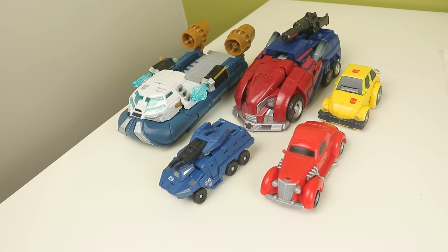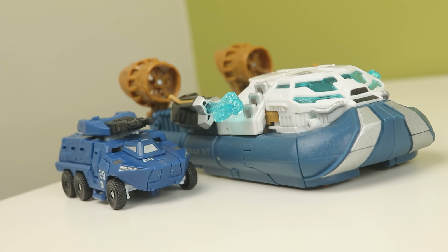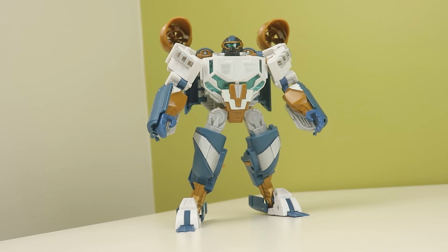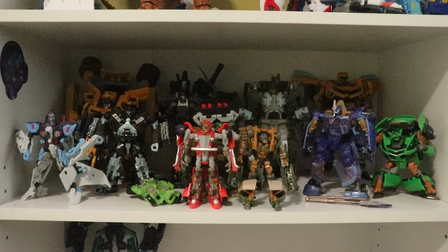Unfortunately though, they can be kind of hard to get on the aftermarket. Breacher more so than Seaspray for some reason, but hey, I still recommend them if you can find them for a decent price. Like I paid, I think $30 for Breacher and $30 for Seaspray. They're fun and neat and welcome additions to my Hunt for the Decepticons shelf. Now let's get to finishing that.